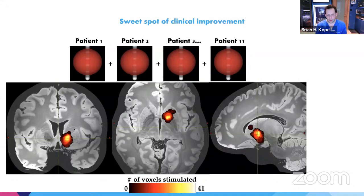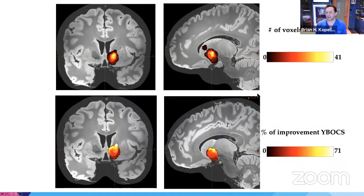Then we can correlate this not just with the area that's being stimulated, but we can take another look at that same data set and correlate this with how much that Y-BOCS scale went down. In our patient cohort, the best patient had a 71% reduction in Y-BOCS. Now remember, the average patient is about a 40% reduction. That's a home run. 71 is phenomenal. And zero is obviously considered a non-responder. It was interesting to us to see how that hotspot moved once you brought in the clinical response data. It appears that the areas of most activation tend to be more posterior, and perhaps a little bit more dorsal.